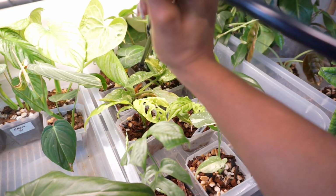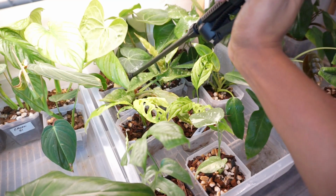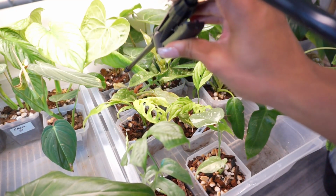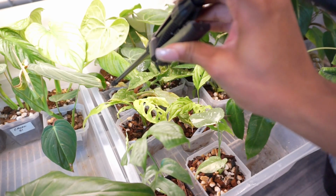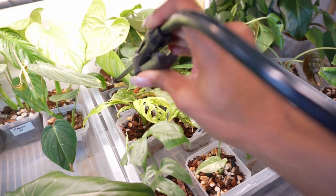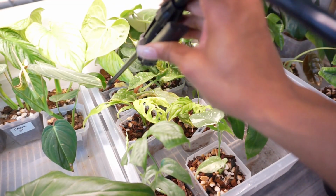So I have the Dyna-Grow liquid fertilizer in the water as well. Overall, I just feel like a liquid fertilizer is the easiest for me. Being able to just pour it in the water and stir it up, I find it's just easier that way instead of slow release fertilizer. I don't use slow release fertilizer in my mix at all.